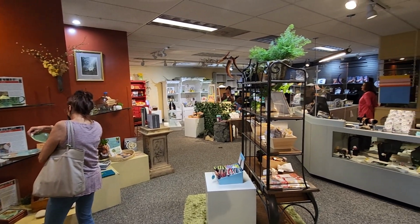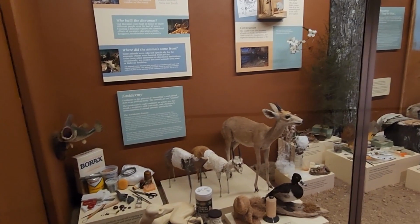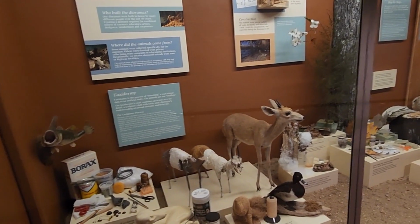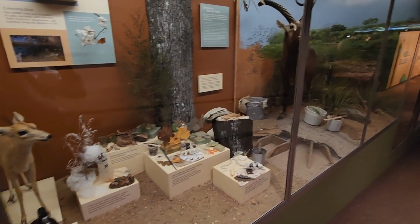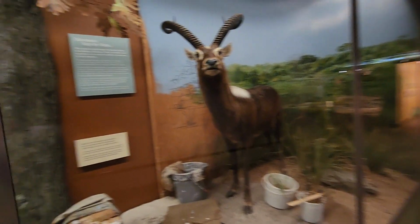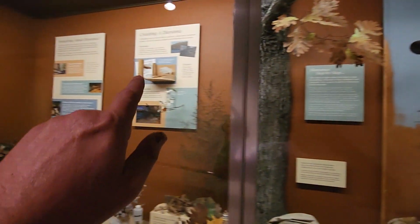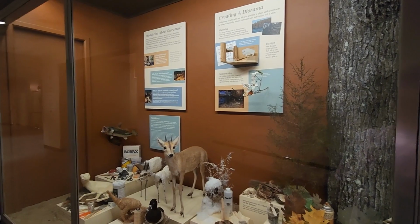Really nice gift shop. And as you enter, you see this right here is how they actually do the taxidermy and their displays and how they paint them and what they use, and also the end result right here. So on the wall you'll have plenty of things to read to tell you how they actually do each of the displays here in the museum.